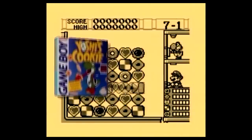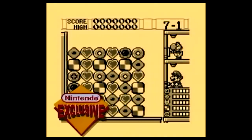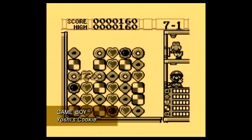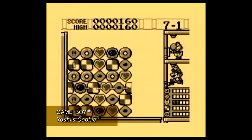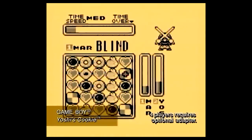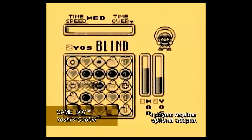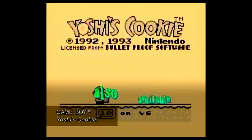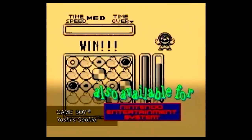Get ready for a mind-teasing puzzle game that tastes great. Yoshi's Cookie is a high-speed race to stack cookies of the same type in a row, either up and down or side to side. Complete a line and it disappears. This fast-action game is for 1 to 4 players. The more players you have, the faster the cookies fly. Are you up for the ultimate in pure puzzle panic? Then have a cookie. Yoshi's Cookie.